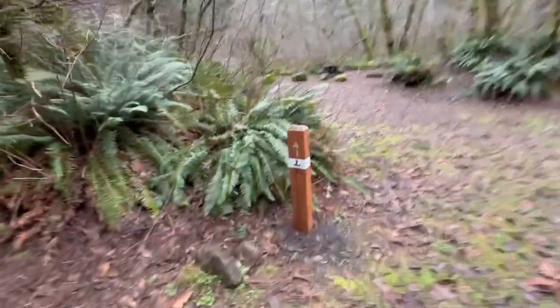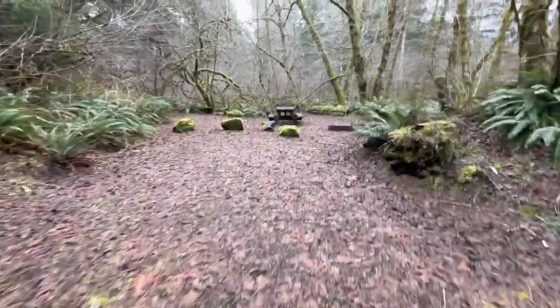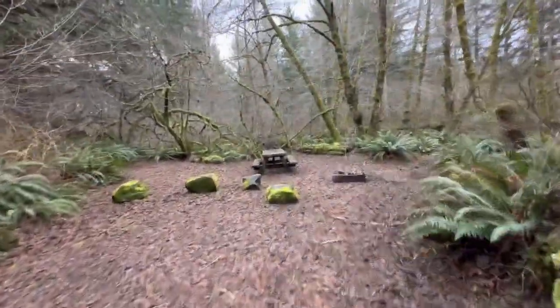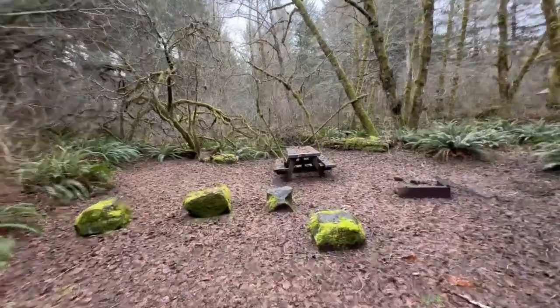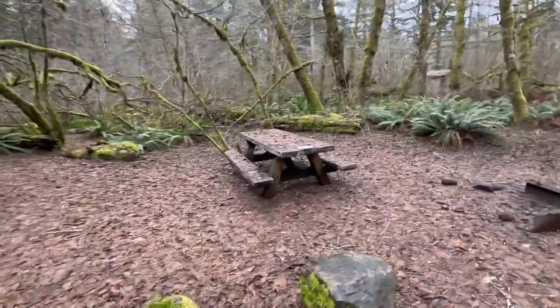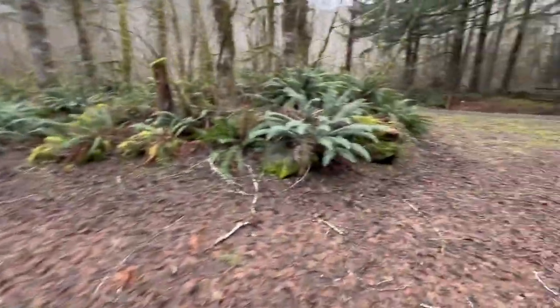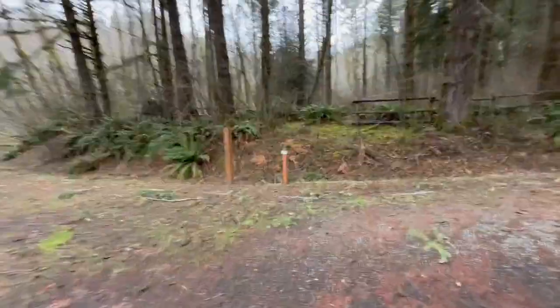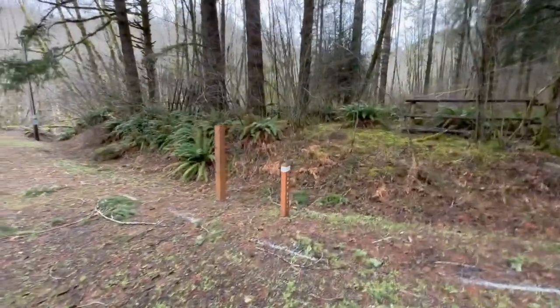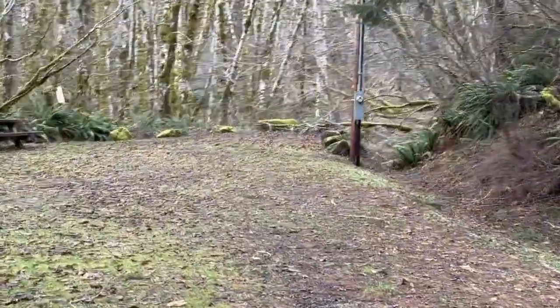There's A1. Nice parking area. Not huge around the picnic table, but it's decent size. Picnic table's in good shape. Here's the camp host, just across from A1, with electric hookups.